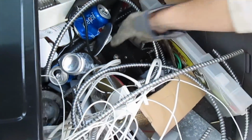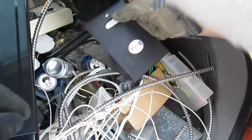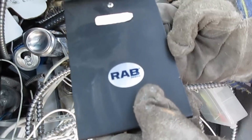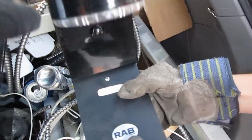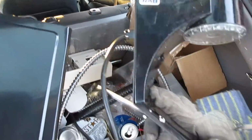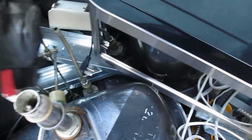And we don't even know what this thing is. Yeah, we don't know what that is. If anybody knows what that is. It says Rab Design. And it's got some kind of light thing in it. I don't know. I'm not sure. But just a pile. These are the copper. Just a bunch of copper pieces in there.